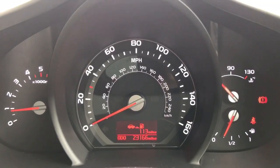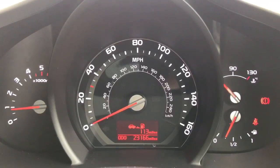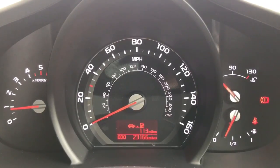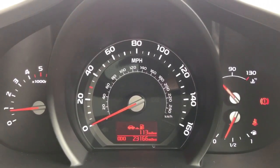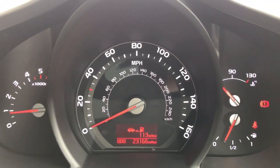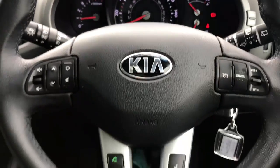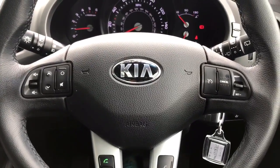Okay, so now that we're inside the car, we're going to start with the dials. On the left-hand side, we have the rev counter, we have the speedometer in the middle, and then on the far right-hand side, the fuel gauge and coolant temperature gauges. You can see in the middle at the bottom, the total miles on this car are 23,166.